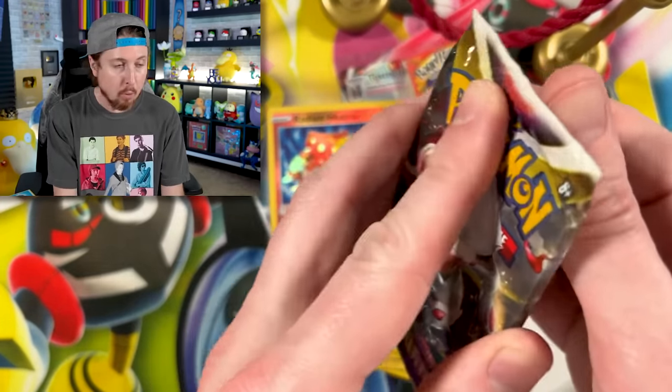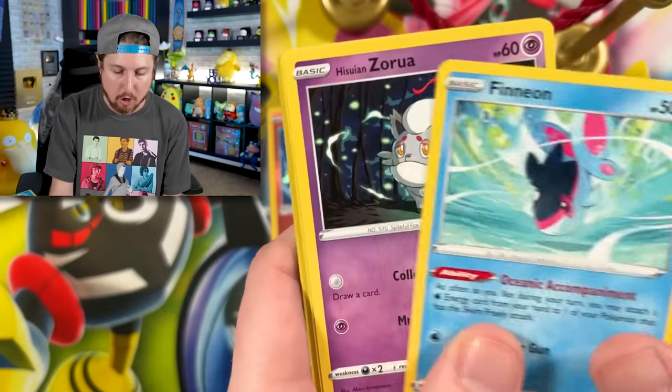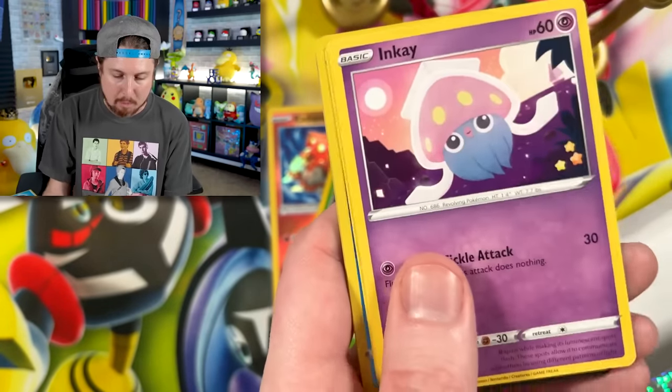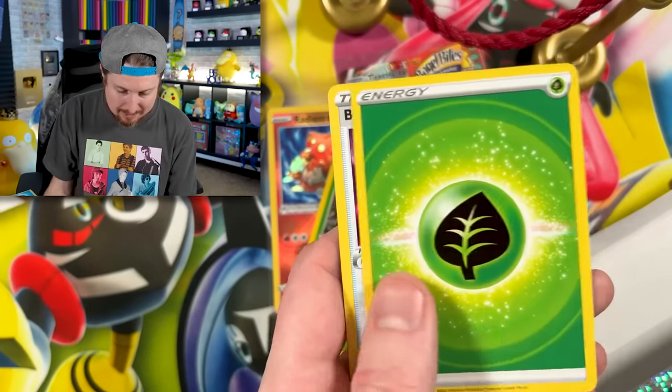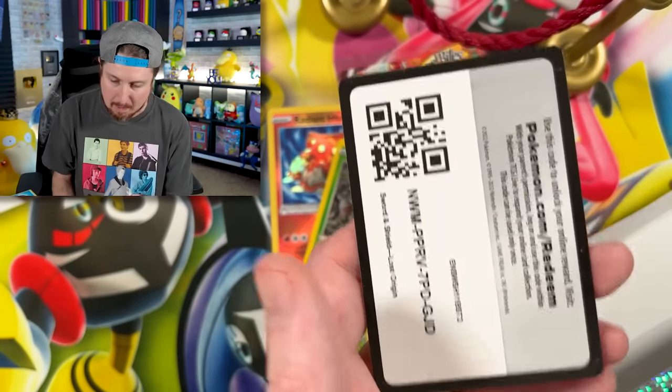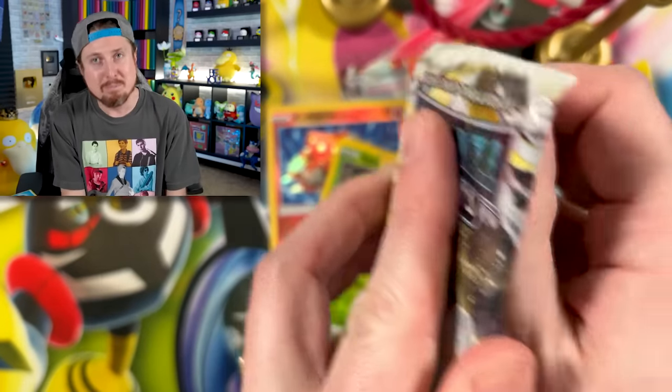Lost Origin, well, laughing doesn't make me feel any better, okay? Lost Origin, maybe a Giratina. I'd feel good if we pulled a big alternate art inside of one of these booster packs. We got Inkay. Hang on. Oh, no, Malamar. Mimikyu. Oh, no. Energy, put it in the filing cabinet. I thought maybe. Just maybe.